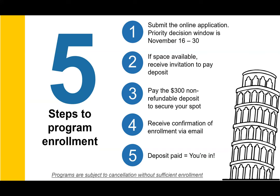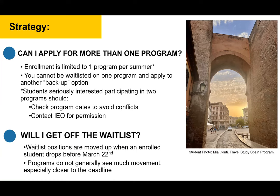Strategy. So since it is competitive in some cases and it is first come, first serve, could you apply for more than one? Not necessarily. And that's just because the majority of our programs are not competitive. Most of them, as long as you apply in that early window, you have a really good chance of getting into the program.